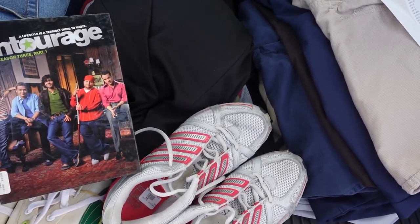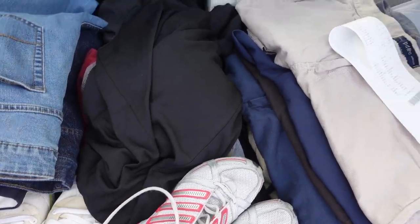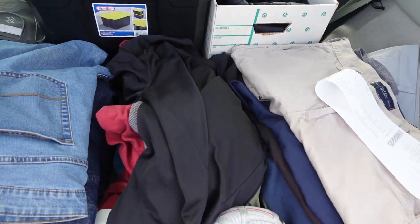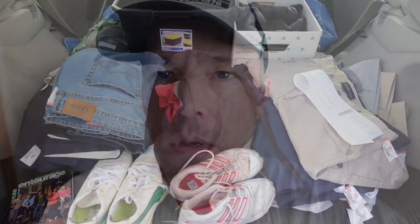Found one DVD here, Entourage Season 3 Part 1. It was 70% off of $4. And these are all just polo shirts, athletic shirts. So that's what I invested in, $105. I should do all right. Menschoice.info if you want to take a look at anything there.